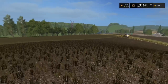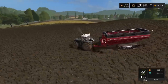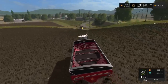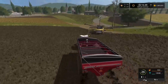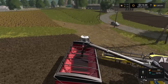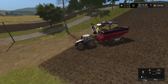Nice. Field 5 is done. Didn't take too long, actually. Think, what have we got in here? 14.548. Oh, did it go past? Should it be 14.5? I don't think there's quite 14.5 in this. Might be 14, something like that. Let's see. Like I say, all this is probably going to stay here.